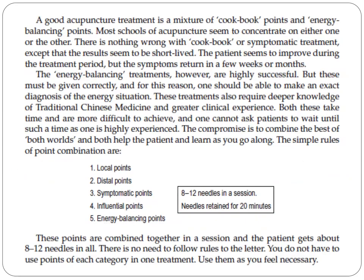A good acupuncture treatment is a mixture of cookbook points and energy balancing points. Most schools of acupuncture seem to concentrate on either one or the other. There is nothing wrong with cookbook or symptomatic treatment except that the results seem to be short-lived. The patient seems to improve during the treatment period, but the symptoms return in a few weeks or months. The energy balancing treatments, however, are highly successful, but this must be given correctly.